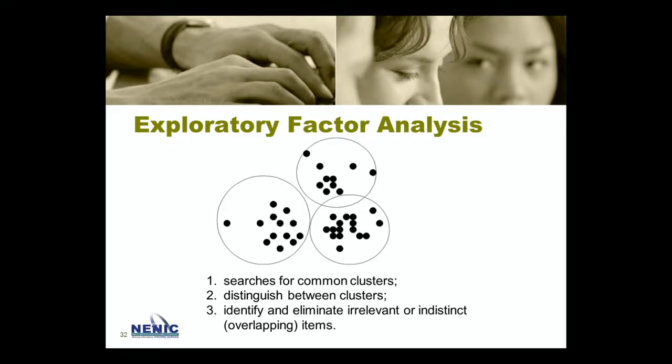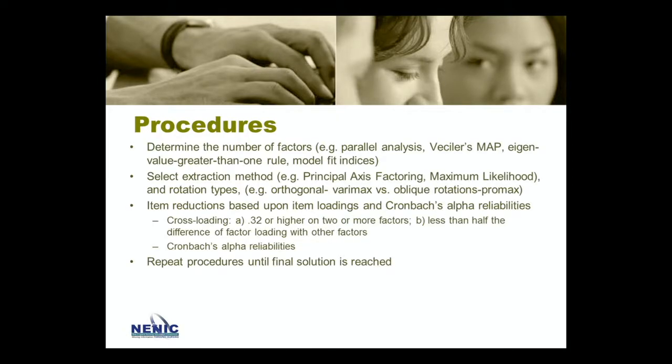Based on our knowledge of informatics, what nurse leaders should have in informatics competency. So we go through different procedures. These are rigorous procedures. First of all, we need to determine the number of items. Second is to identify extraction methods, meaning how we define whether the factors should be correlated or not correlated. And then we go to item reduction based on the Cronbach alpha reliability and how the factors correlate and overlap with each other. And then we repeat the process until the final solution is reached.